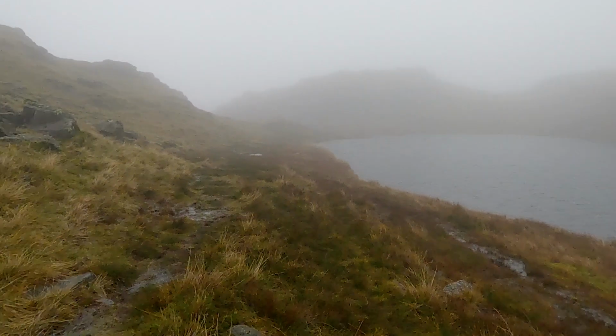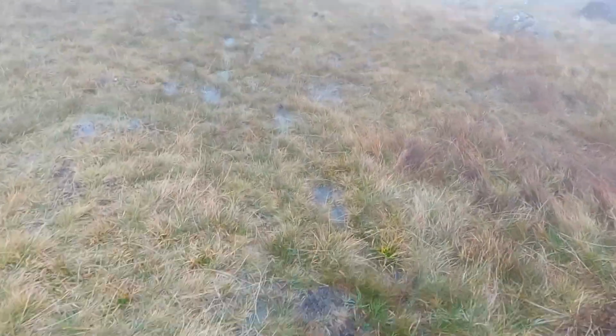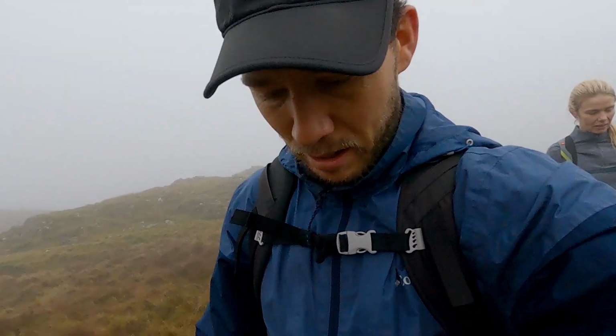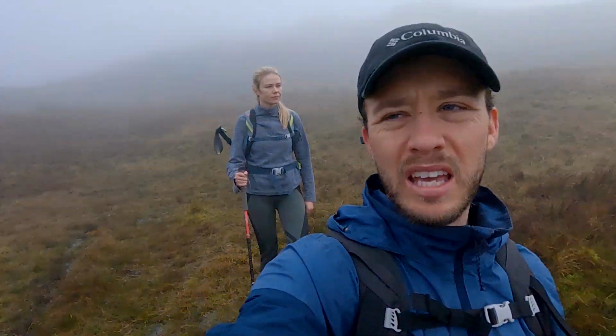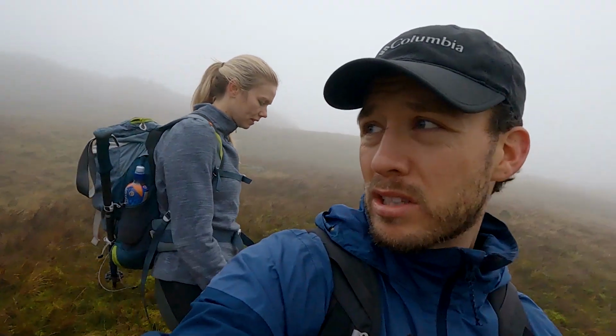Very quiet. You can see how bad this ground is. Just had a heavy slip then, back there. Hurt myself. Knees hurting a bit. It was awful, this. Even just trying to stay on the path, because there's no visibility, it's not very clear.